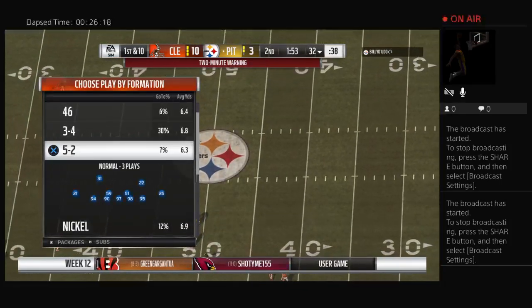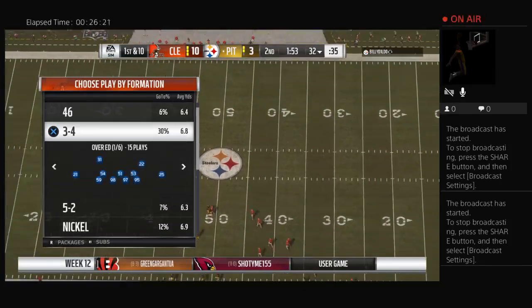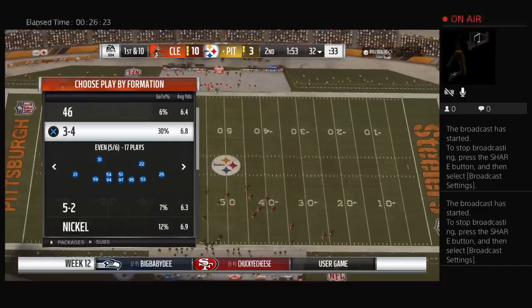1 minute 53 ticks left to go in this first half. Back to Heinz Field after this.